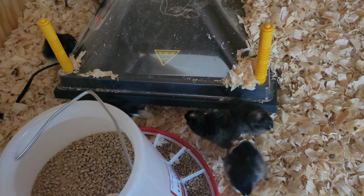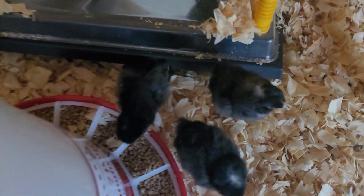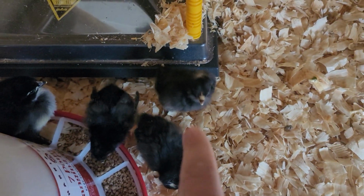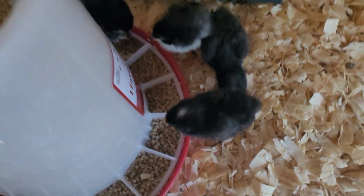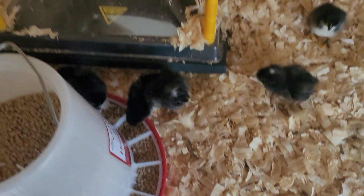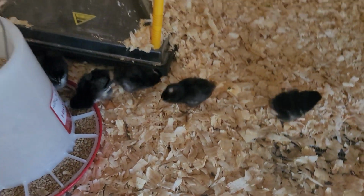Oh, there's 7. So, it almost looks like this one's bald on the top, but it's actually just white fuzz, it looks like. He gets me every time. Those are really cute little buggers.